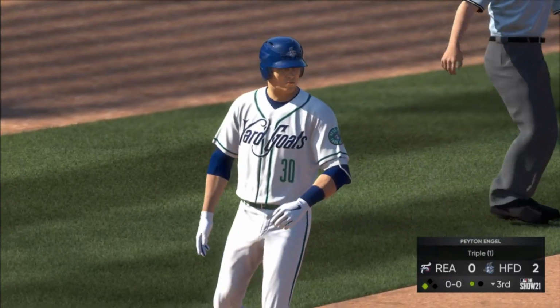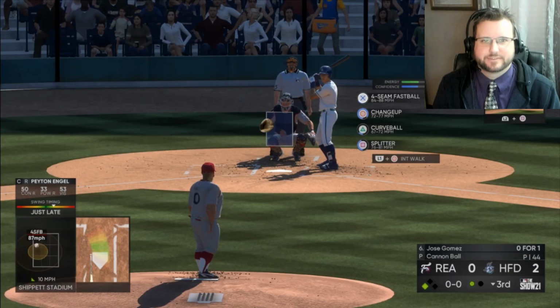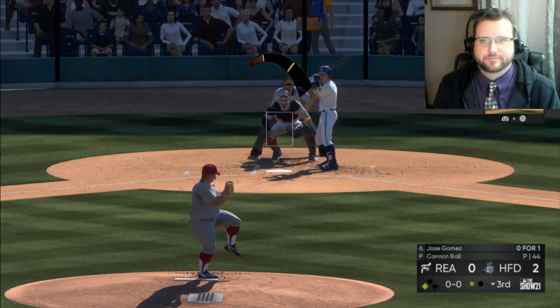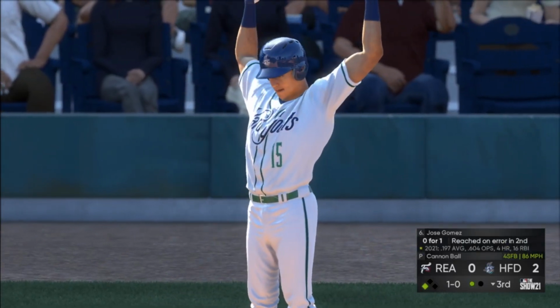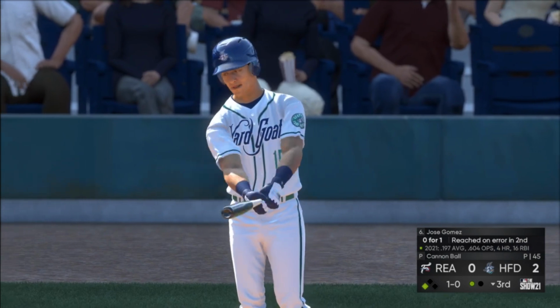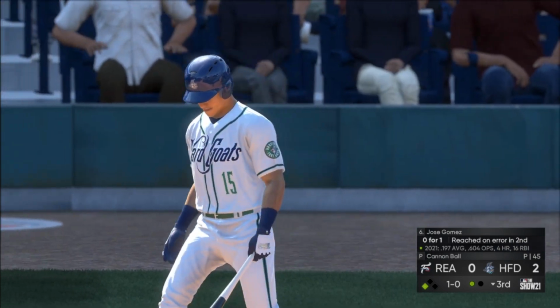Take a look at this right here. He didn't get jumpy and try and pull it down the left field line. Stayed in there, fought hard, and grinded out a nice knock the other way. Jose Gomez is in for the second time here as he looks at one outside. It's 1-0.